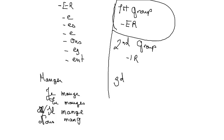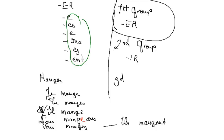mangeons. Now here, remember the first lesson? If we put O here, do you remember what the sound makes? Yes, correct. That makes go. So we insert an E here, sorry. Same down here. Vous mangez. And last but not least, ils mangent. So you see, we took all these endings off, took that out, and replaced the endings. And it's just as technical and as easy as that.